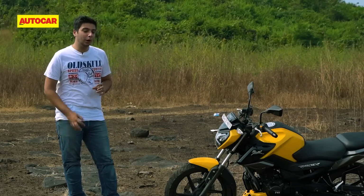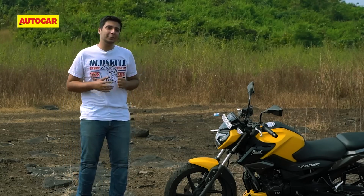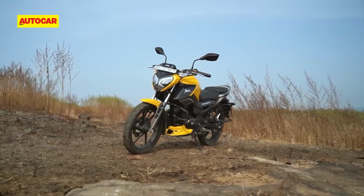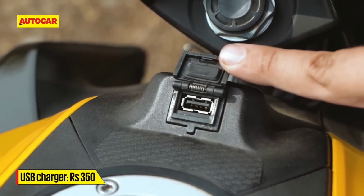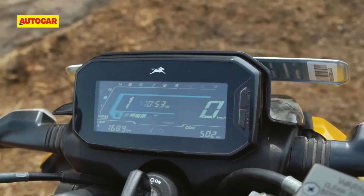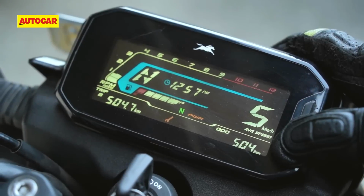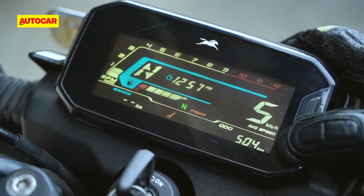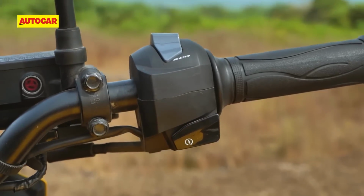TVS knows a thing or two about making its motorcycles stand out. Here are some of the features we liked and some that we didn't. Useful features include the neat cubby for storage under the pillion seat and the optional USB port mounted ahead of the fuel filler cap. The coolest feature though is the negative multicolor LCD that shows loads of information. It includes a gear position indicator, 2 trips, fuel economy, range and more. The Raider even has a side stand down engine kill feature and auto start stop.